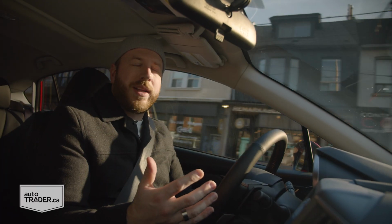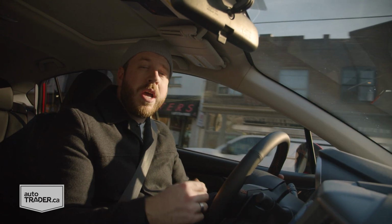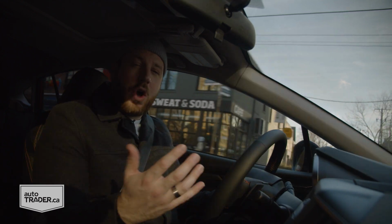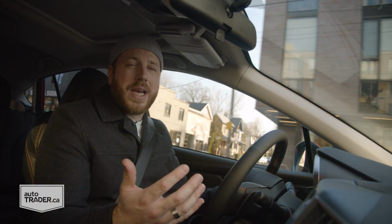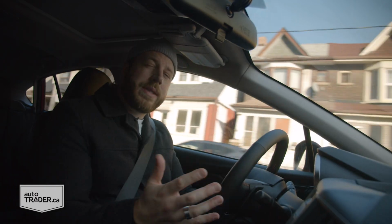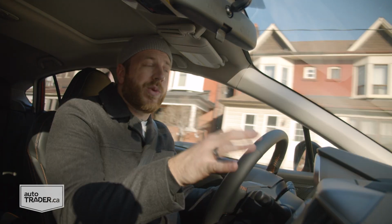Talking about the drivetrain a little bit, this is a Subaru after all, so all-wheel drive is standard and it's a full-time system. And that means all you need is a set of winter tires this time of year and you are good to handle just about anything you encounter. I would say the only real downside to the Crosstrek is what's under the hood.